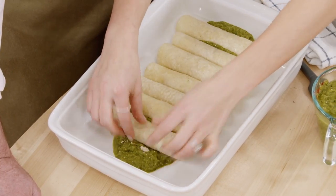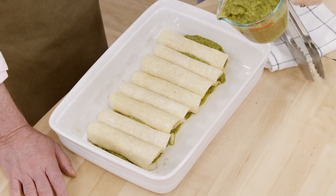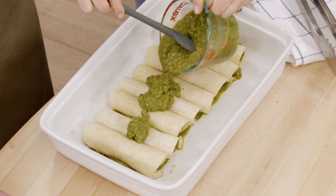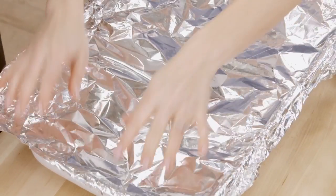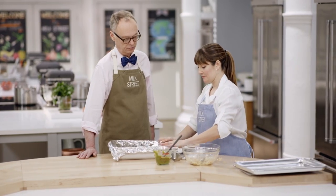All right, and there's the last one. So I'm gonna take our remaining sauce, Chris. I'm gonna pour about a half a cup over the top here. So I'm just gonna cover this with foil, and these are gonna go into that 475 degree oven for about 15 minutes.